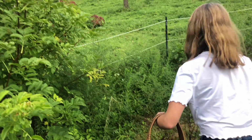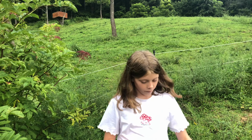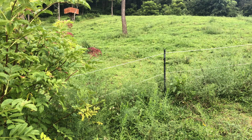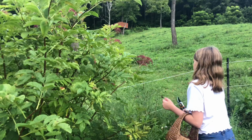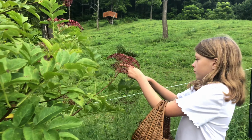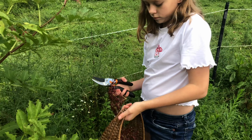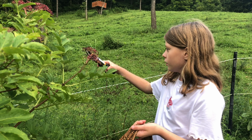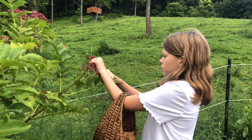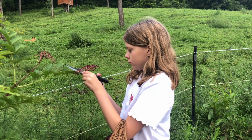There you go. Okay, you want to use the shears to clip them? You just clip at, these are called hands, Rowan. You clip the bottom of the hand, and you can put it in your wooden basket. Oh, a cow critter. And it looks like your basket is basically full.